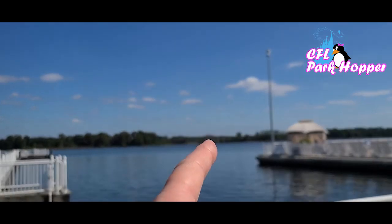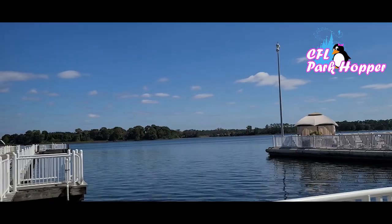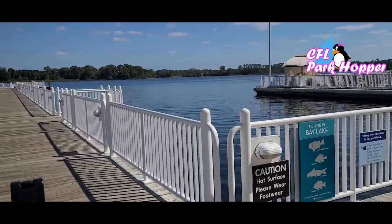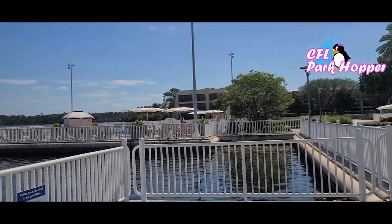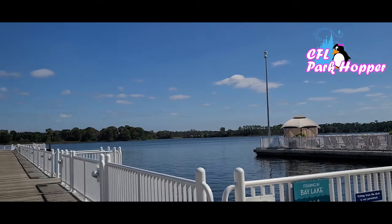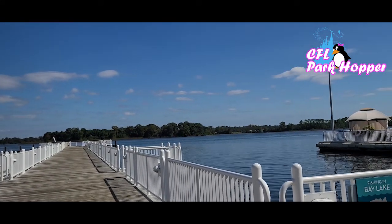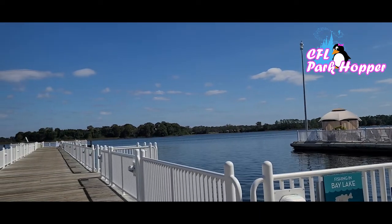Straight over here ahead of us, this is the Fort Wilderness Campground over here. So you could take a boat, I believe, over to the campground. Let me read about it here. It goes between the Fort Wilderness Campground and the Wilderness Lodge, which is directly over here on the other side of this resort, and then to the Magic Kingdom. So you can get a boat here and travel over to the Fort Wilderness if you wanted to, or over to the Wilderness Lodge if you wanted to, and then also going to the Magic Kingdom.